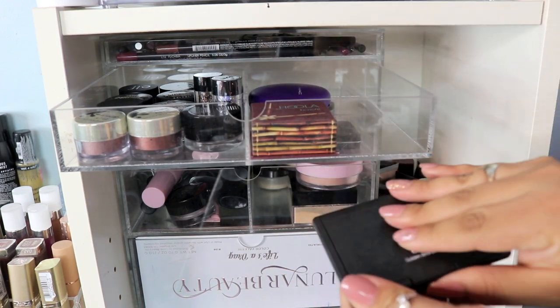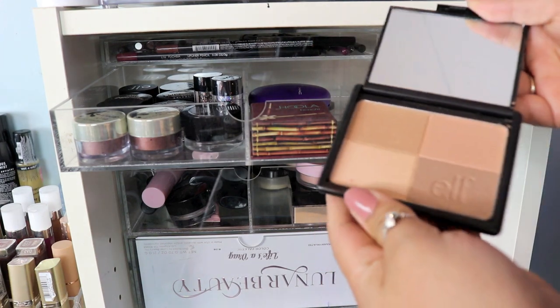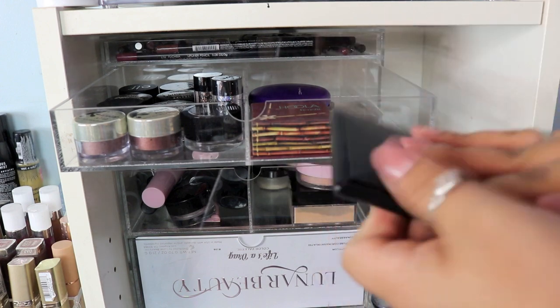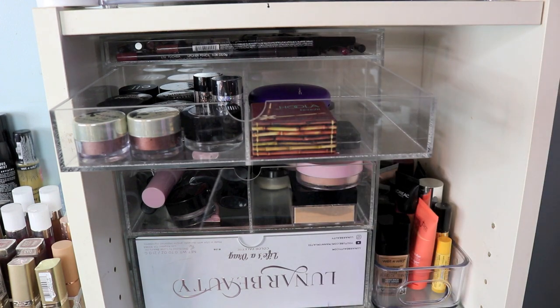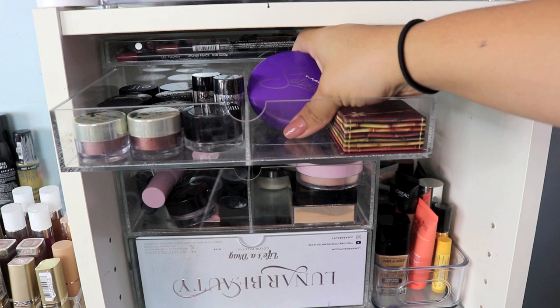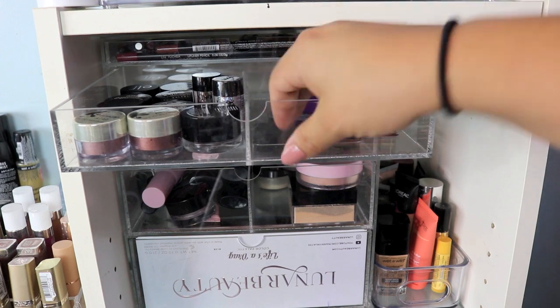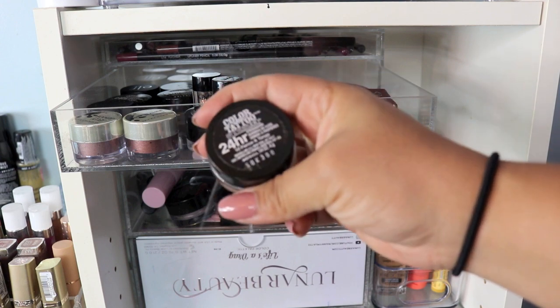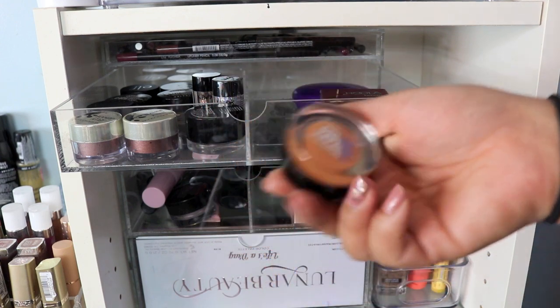And then I also have this e.l.f. golden bronzer. This is super old, and it's a great size mirror, but I don't need to keep that. Then I have my Selena bronzer and my Hoola one. I think I'm going to get rid of these Tattoo 24-hour ones. I just haven't used these in years.